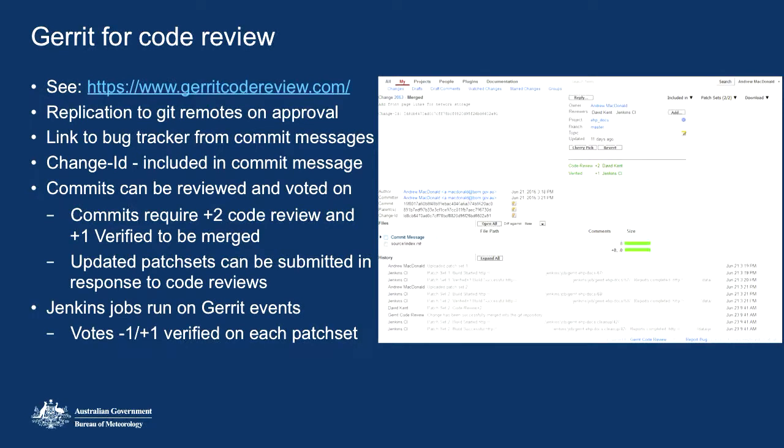As mentioned previously, we're using Jenkins for automatically running the tests, and it's set up to run for various Gerrit projects that we have. Jenkins will then give a -1 or a +1 Verified based on the success of the job.